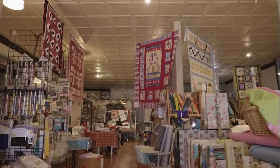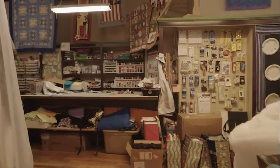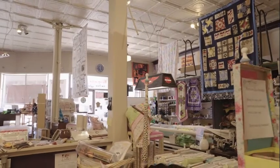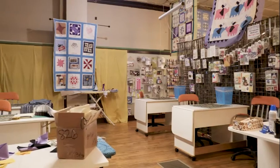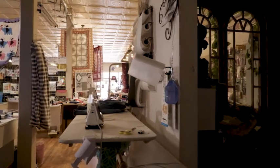Right now, look at those ceilings. Those tiles are so unique. This is a piece of history right here in Utah, which is so beautiful. It is. Some of these buildings on Main Street are over 100 years old. They're built out of limestone. It's a great space, original hardwood floors.